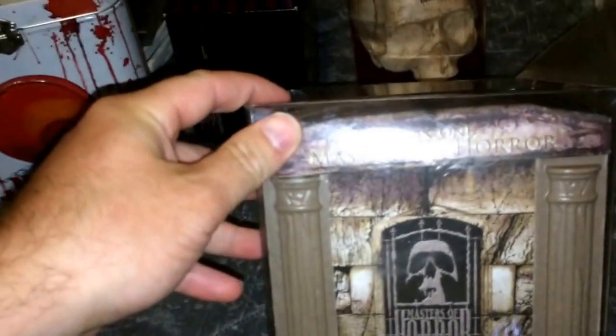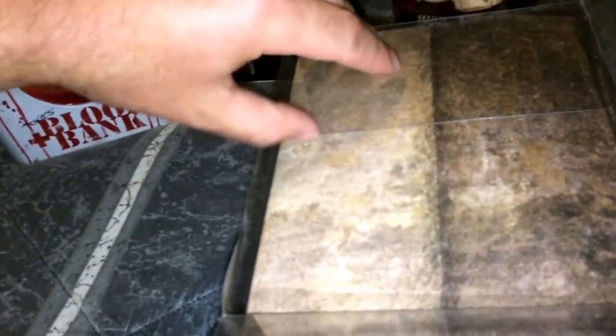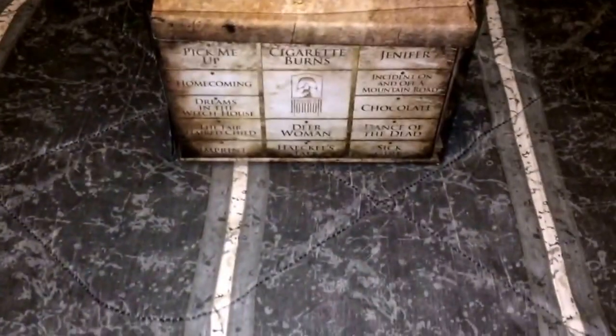This is the last box that I'm going to show for tonight. And this is Masters of Horror Season 1, and it's made to look like a mausoleum. And again, it's a hard plastic. It's a pretty nice set. Another Anchor Bay set. And I'm going to try to flip this one upside down and just pull it up. Oh man, hold on a second, guys. I'm going to pause it. I don't want to dump this stuff all over, so I'm going to pause it and then I'll be right back.